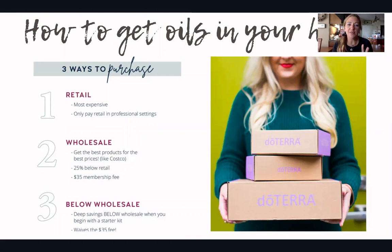The other way that you can do it, if you're brand new to doTERRA and you're going to be starting, you can actually go below the wholesale prices. So when you pick one of our starter kits, and I think we've done a really good job of putting together a perfect kit for our customers. We offer lots of different options. But when we bundle them together, you're saving, because we have it all bundled together for you. So it is much cheaper than if you were to pick them out individually. And you don't have to pay that $35 membership fee. It actually waives the membership fee when you get started with one of our starter kits.